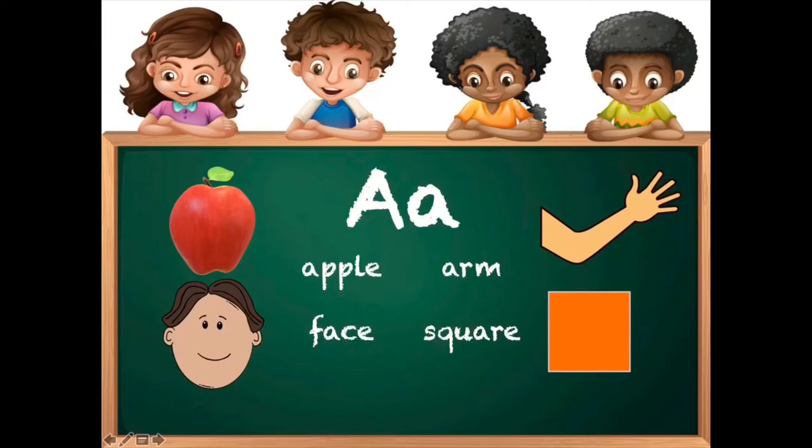Our first letter, a, a, a. Say it with me. A, a, a. Apple. A, a, a. Say it. A, a, a. Face. R, R, R. Repeat with me. R, R, R. Arm. Air, air, air. Say it. Air, air, air. Square. His face looked happy as he held out his arm to pick up the square apple.